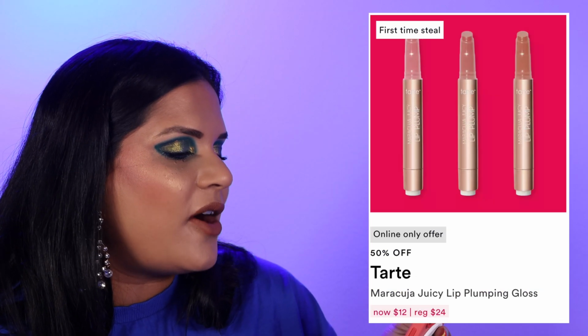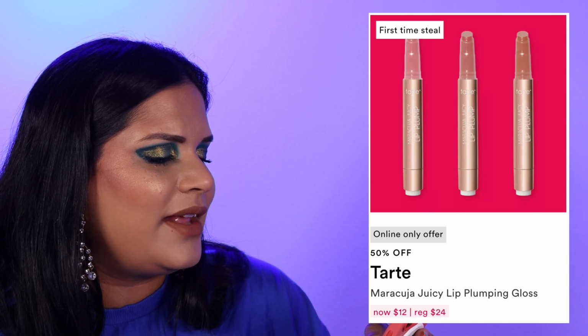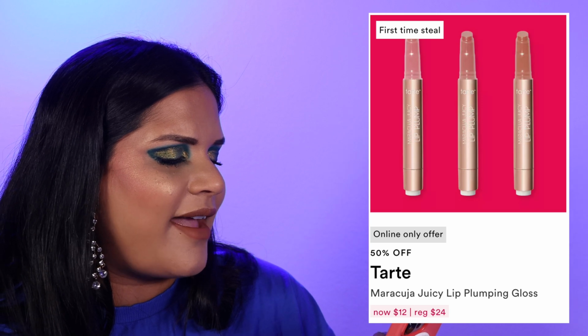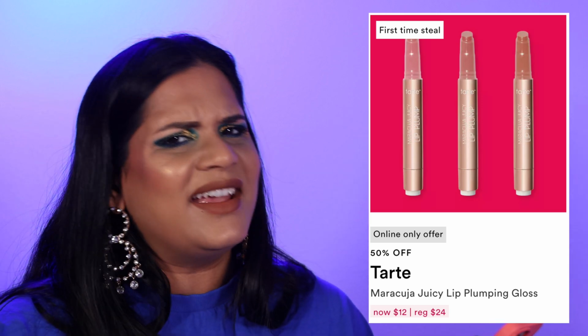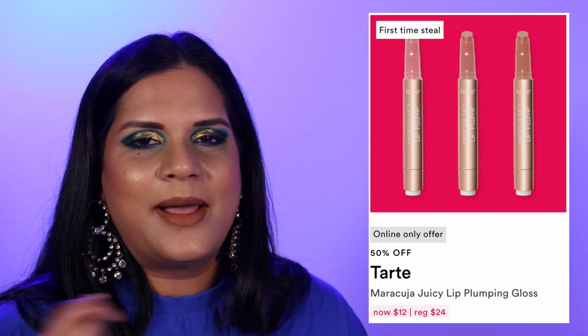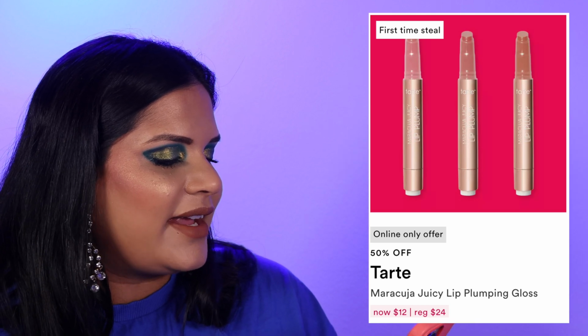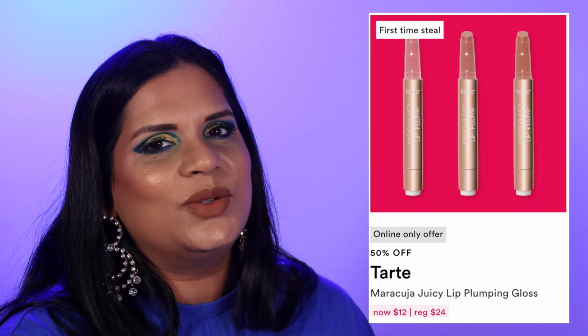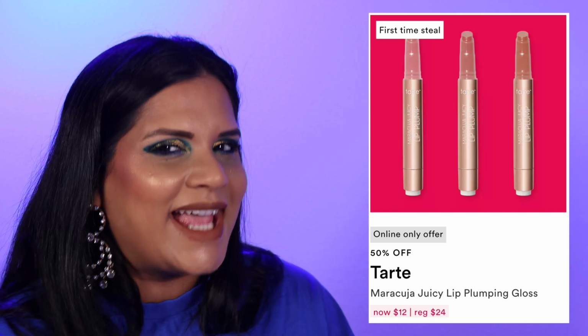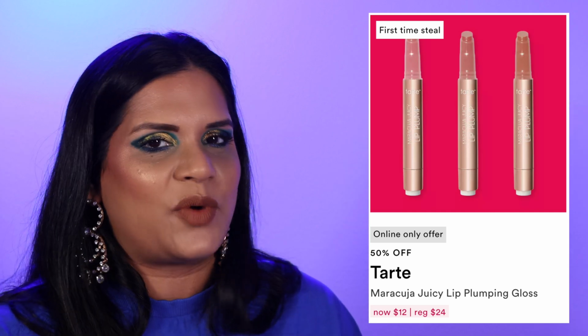And then we have the Tarte Maracuja Juicy Lip Plumping Gloss. Now, I think I have one of these. I'm pretty sure I have the plumping gloss. These were also kind of viral, and I think they're supposed to be similar to the Makeup by Mario plumping balm situation. So I really like the one I have. I remember when I was looking at these, I kind of wanted to pick up the shade Poppy, which is like a strawberry color, but I had kind of decided not to because I was like, I don't need another lipstick, etc., etc. But if I can get it on sale, I feel like maybe I might be persuaded to get another one. I really like this product.